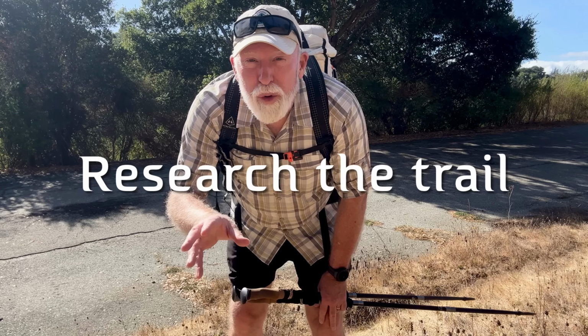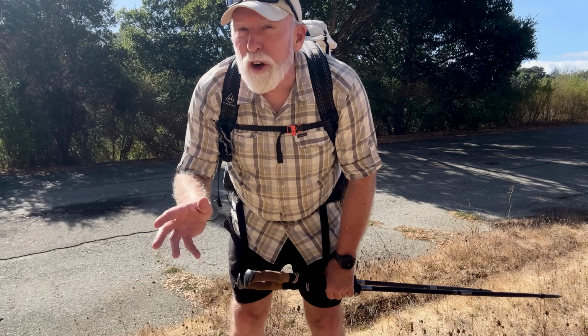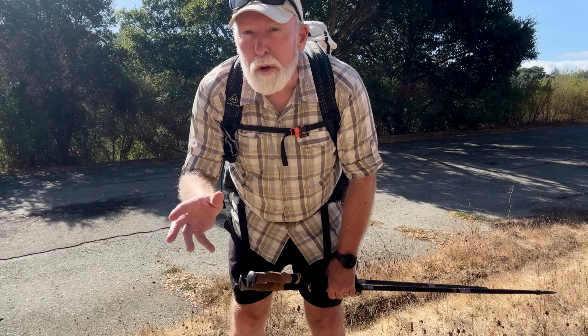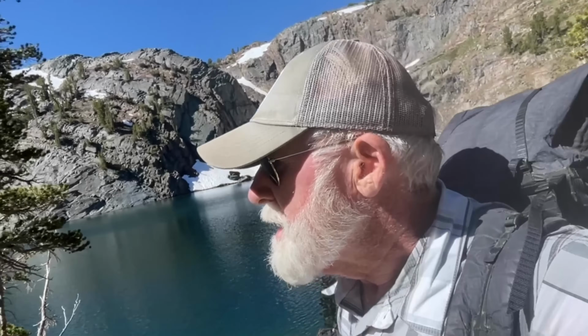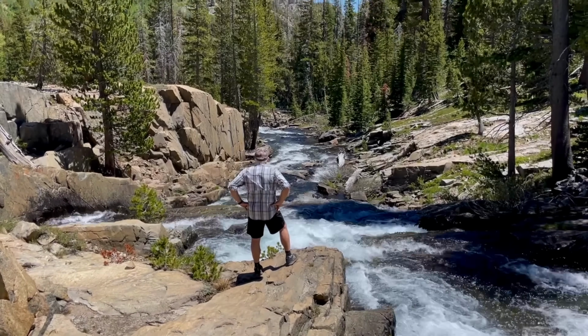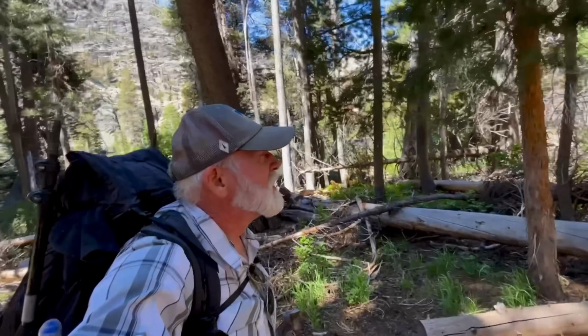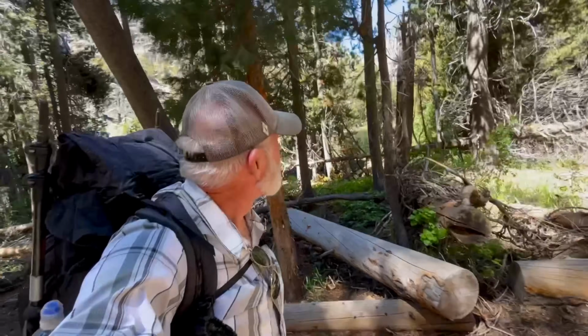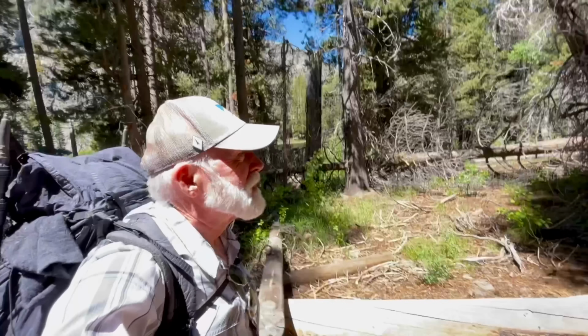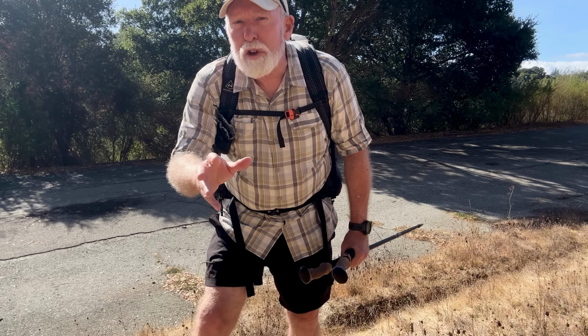First thing you need to do is to research the trail that you're going to be hiking on. Even if all you're going to do is a day hike, learn a little bit about the trail. And especially this is true for through hiking. By all means, be sure and research the trail extensively through YouTube videos, books, internet searches. Just research as much as you can to find out as much as you can about the trail.